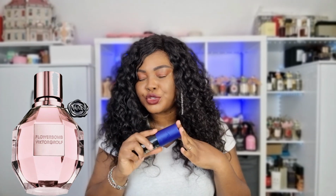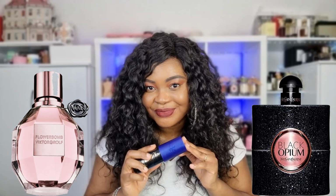Out of all of the Sol de Janeiro body mists, this is the one that smells the most like a perfume. This puts me in the mindset of perfumes like Viktor and Rolf's Flower Bomb, also Black Opium. You guys know I have an issue with Black Opium. Me and Black Opium are not friends. Me and Black Opium's flankers, we are friends. But Black Opium, the original, I'm not a fan.